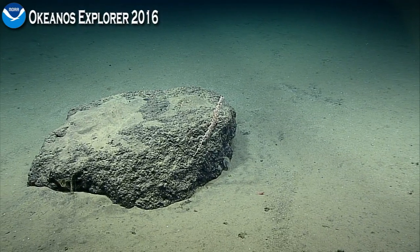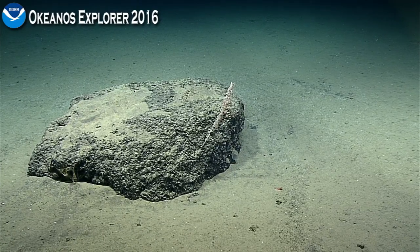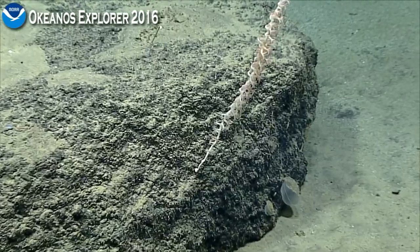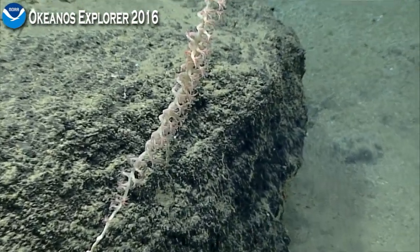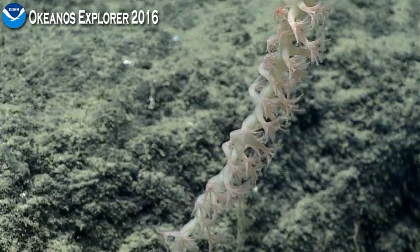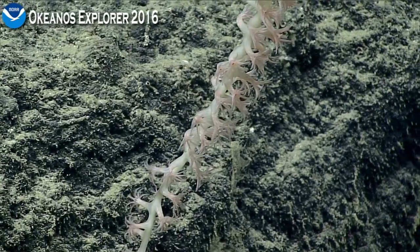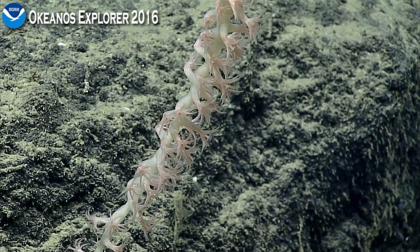We are zooming in, before the biologists get a chance to describe the animal. It has a very lumpy surface, no doubt, covered with a couple of animals and manganese oxide. Oh, beautiful coral. Scott, would you like to describe what it is that we're seeing? Sure, I'm still waiting for the zoom.